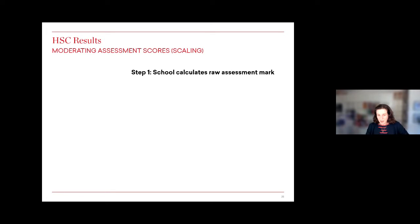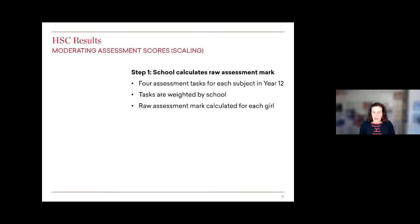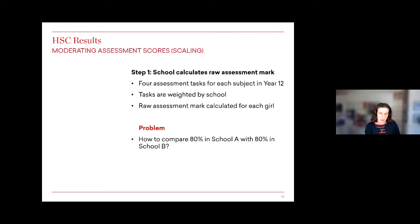So, okay, this is the buckle up bit. The school calculates the raw assessment mark. So we say you've done four assessments. This was worth 30%, that was worth 45%. We add that all up and we've got a raw assessment mark. So we have a raw assessment mark for each girl, and then we have a problem, because if a girl at Queenwood gets 80% and a girl at another school gets 80%, are they the same? What if we were giving much easier tests or much harder tests than another school? How could you possibly compare those?